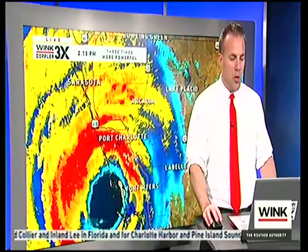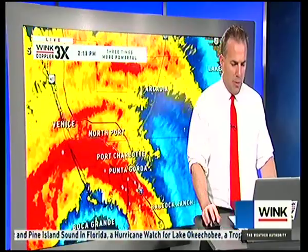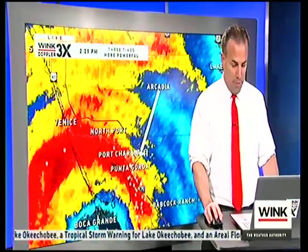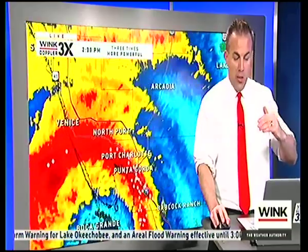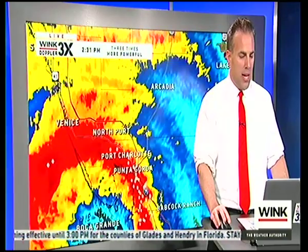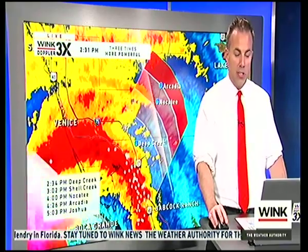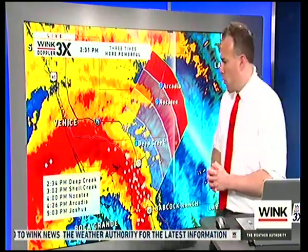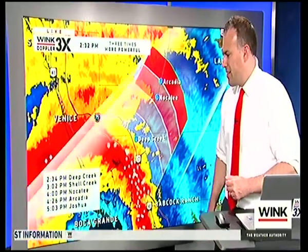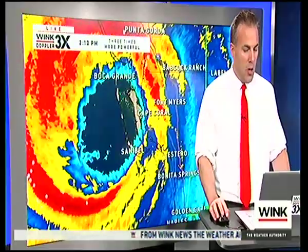So first we'll start with Arcadia in DeSoto County. I'm going to do the measuring tool. In reference to the eye wall, you're about 18 miles away. As we do a storm cone to let you know when you can expect it, I'm going to stop the loop and I'll time it out for you. This is when I am expecting the eye wall to fill in towards Arcadia. Next up, Deep Creek at 2:34, Nocatee at 4 o'clock, right on the money, Arcadia at 4:26, and then Joshua just after 5 o'clock. Now let's go into Charlotte County.